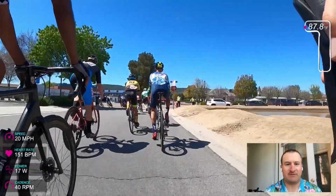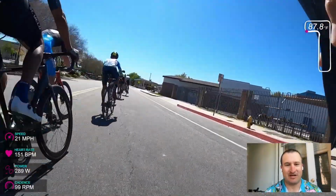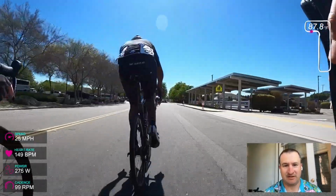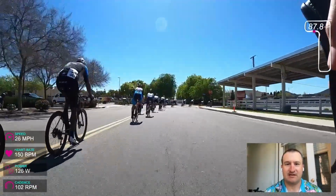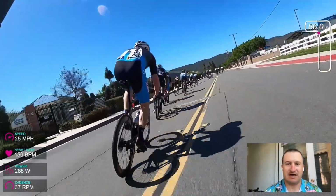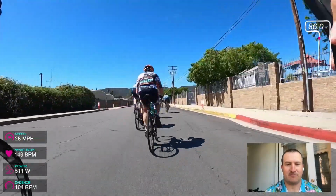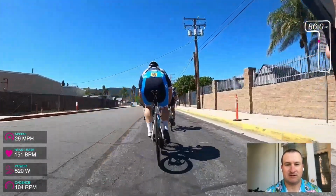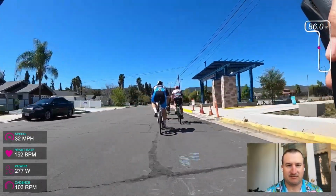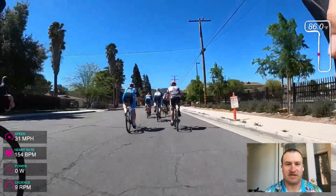If you've watched any of my videos, you'll notice that this course looks a little different because it has more than 4 turns. This is a 6-corner crit, and the main feature of this course is that if you look at the screen, it basically goes downhill towards the bottom and then back uphill towards the top. So it's a long uphill finish. And then this section of the course is downhill. So you can see we get up above 30 miles per hour before going into a couple left-handers.